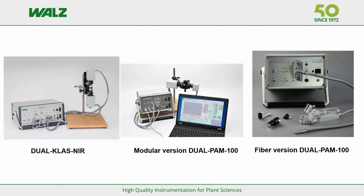WALZ is market leader for instruments that can measure chlorophyll fluorescence and near-infrared absorption signals, P700 or plastocyanin plus P700 plus photosynthesis, simultaneously. The slide shows the three instruments sold, the modular and fiber versions of the Dual-PAM-100 and the Dual-KLAS-NIR. In this tutorial, we want to give a basic introduction of these absorption measurements and what you can do with them, both as independent measurements and in combination with fluorescence measurements.